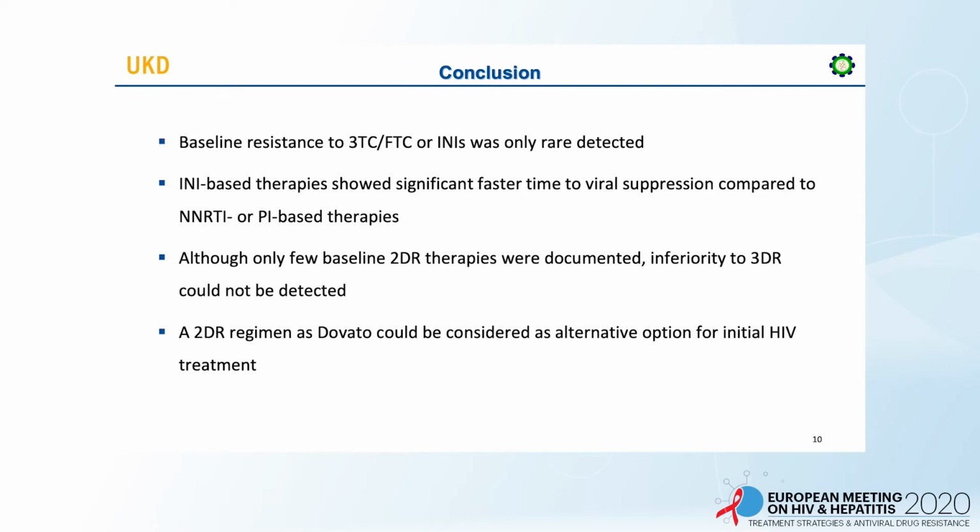In conclusion, baseline resistance to 3TC/FTC or integrase inhibitors was only rarely detected in our cohort. And integrase inhibitor-based therapies showed significantly faster time to viral suppression compared to NNRTI or PI-based therapies. Although only few baseline 2DR therapies were documented yet, inferiority to 3DR could not be detected. A 2DR regimen such as Dovato could be considered as an alternative option for initial HIV treatment.